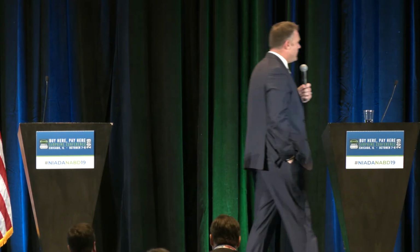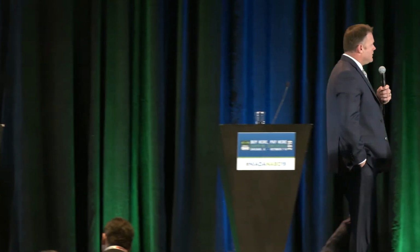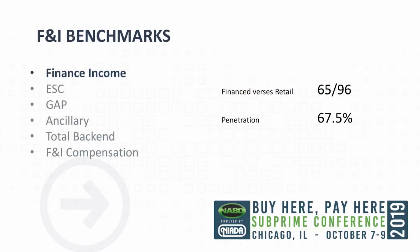And that's what I mean by finance income. So 67.5% penetration is not necessarily excellent. We have dealers that do a lot higher than that, but you certainly don't want to be in the 40%, 50% or lower. What this stat means is if you took 96 and subtracted 65, that would be the cash deals left over. Does that make sense? So this is all non-cash deals, 67.5.